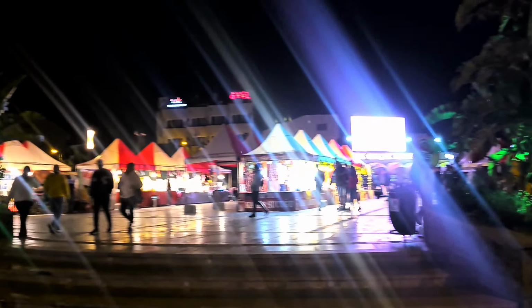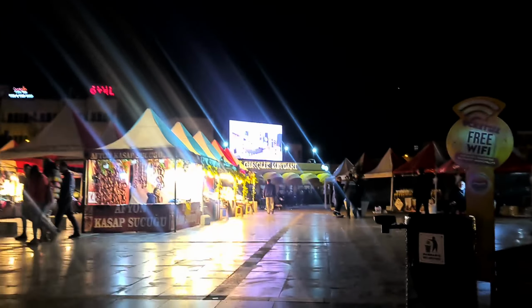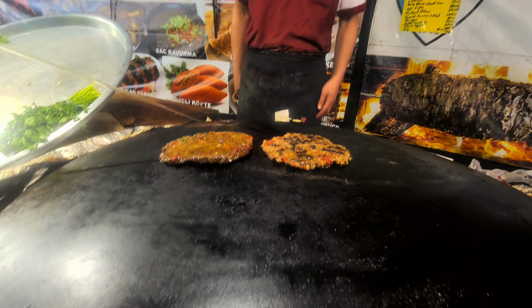It's like a summer fair, Ramadan fair it is actually, because of Ramadan. It's open the whole month, 1 month of Ramadan. And this is from Hatay.